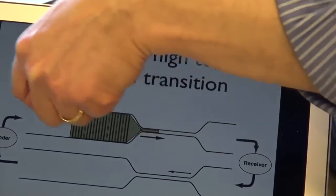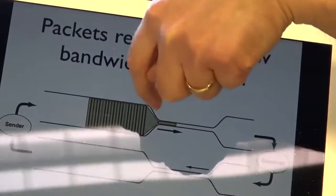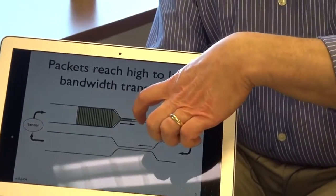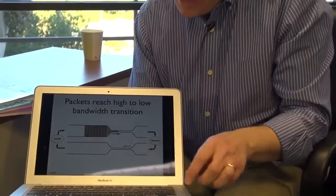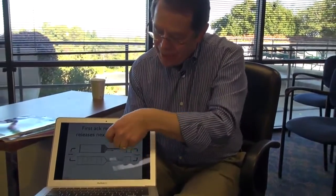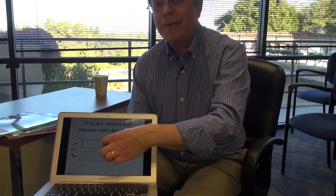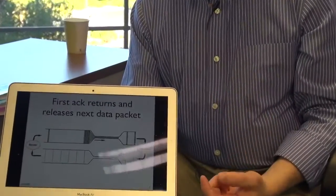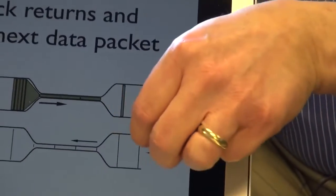See the burst of packets, a window's worth of packets gets launched. It's going to fly through the net till it hits this fast to slow transition. And then, because the packets have to stretch out in time, they'll have to sit there and wait as they're fed into the slower wire. And they pop out the other side. They get spread out by this bottleneck, by the slower wire. Once they're spread out, they stay spread out. Right? There's nothing to push them back together again. They hit a receiver. It turns every data packet into an ACK.